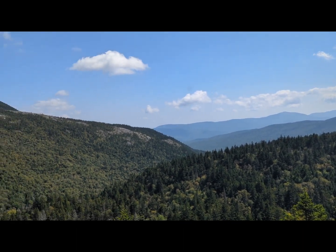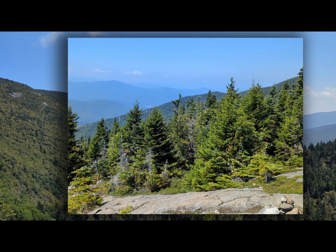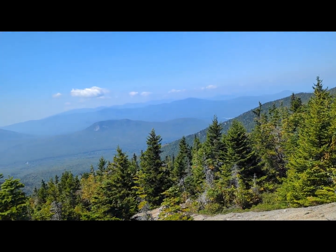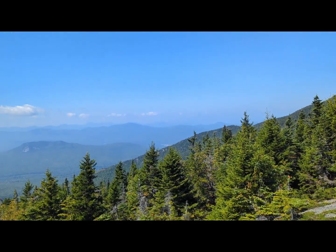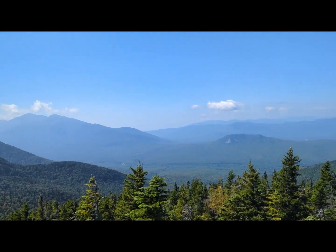Nice day, a little warm. Okay, just had lunch. Probably still almost a mile away from the top of Moriah, but heading up.